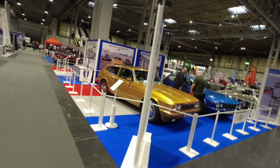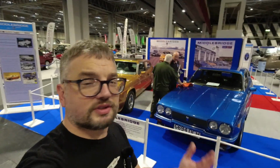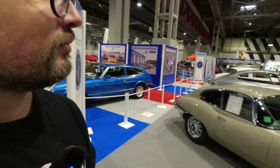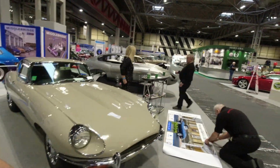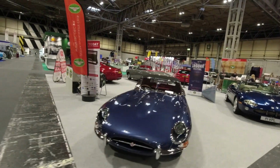Middlebridge Scimitars. So an interesting fact. If you own a Reliant Scimitar, people will mention Princess Anne about once every 20 minutes. But she still owns a Middlebridge Scimitar. And more E-types on display here. Here is the Jaguar Enthusiast Club.